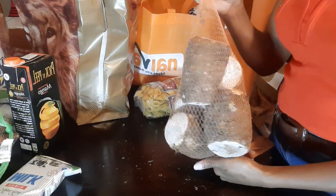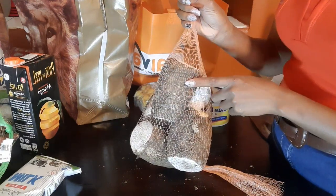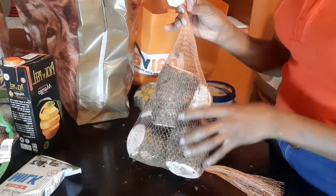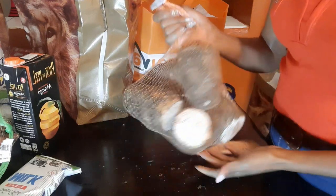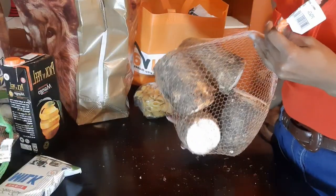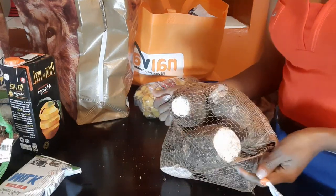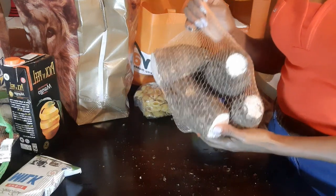So when you go to Naivas, you can buy bigger sized doma, or the smaller sized arrowroots. It's all about your choice. This will last me for the whole of this week. Once I boil them and store them in the fridge, they are going to last me a whole week.